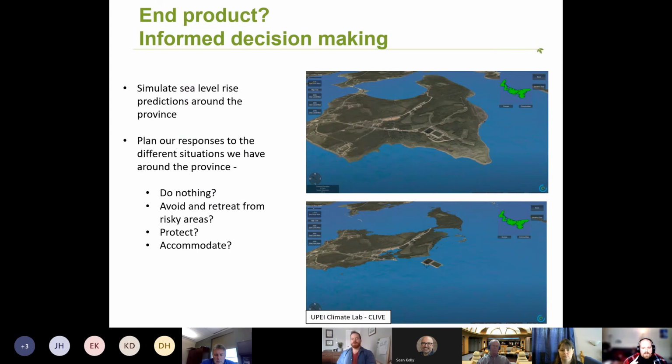So this ends up resulting in us making informed decisions about how we best adapt our coastlines to sea level rise, because our coastlines are extremely varied, and we're absolutely not going to be able to apply a one-solution-fits-all kind of take on adapting our coastlines. So we really should be using this kind of information to then look at our options, which are, again, to do nothing, to avoid and retreat from risky areas, to protect, or to accommodate for flooding.